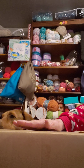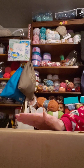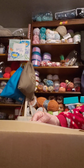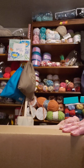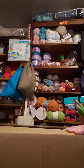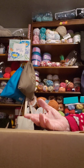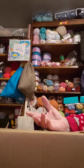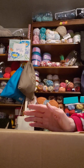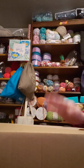Another YouTuber, Cinnamon Stitches, was showing off her neon cakes of yarn, and I just fell in love with them. I thought, oh man, I really would like that, but they were more expensive. And then there were some other yarns that people are getting that I wanted, but I just kept them in my wish list. Then I decided, you know what, I've got that gift card, and this is what I really, really want. So that's what I got.